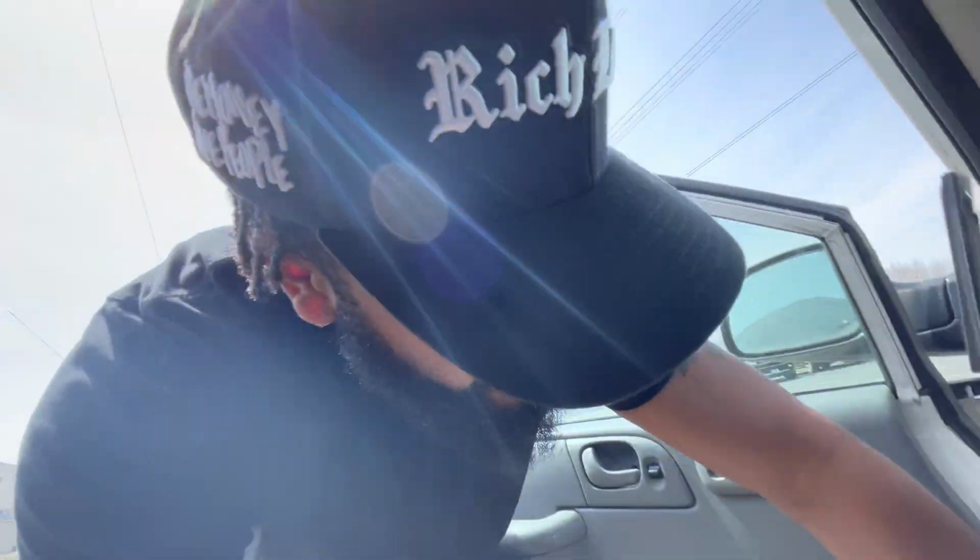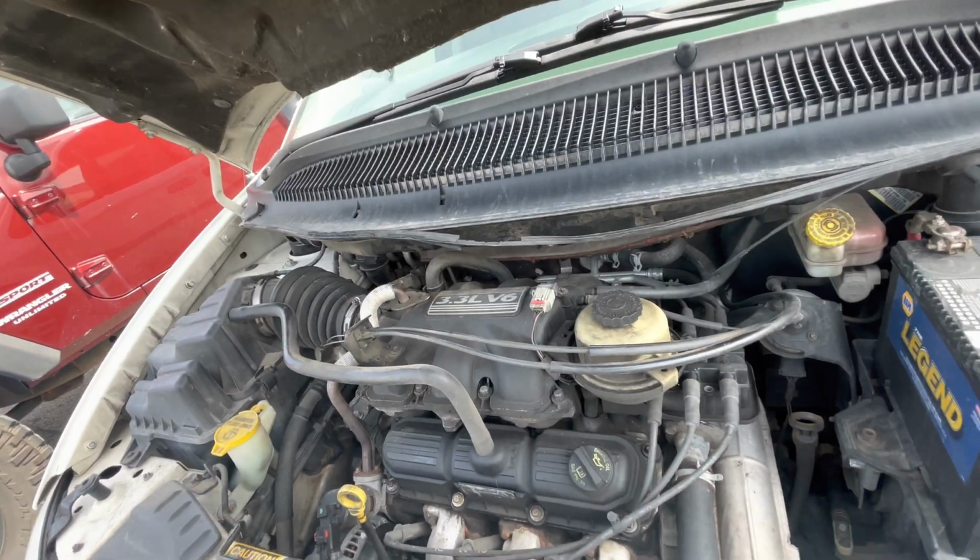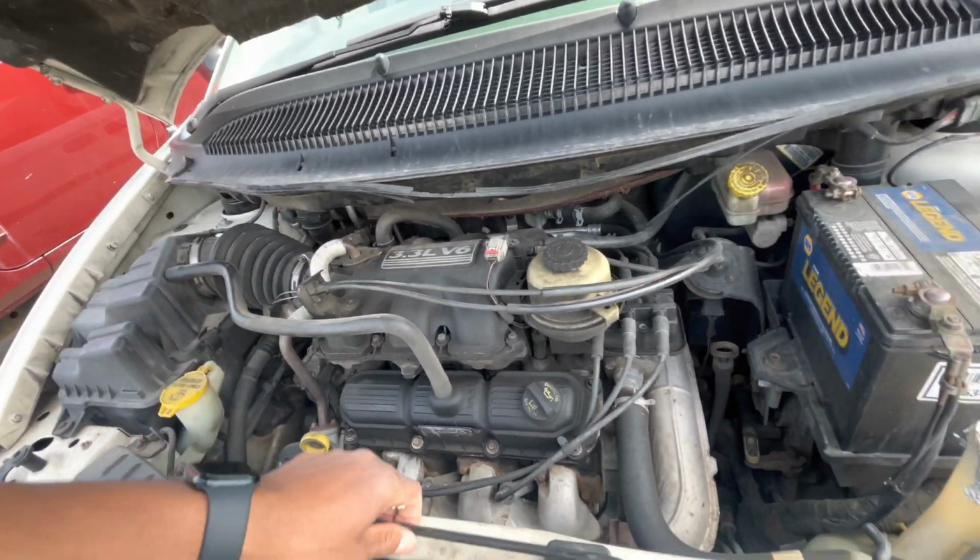Let's go ahead and pop this hood and see what she's looking like there. It'll be good if it doesn't have any type of leaks, but something this old, you're bound to probably have a couple of small leaks, but we'll see. Okay. Boom.